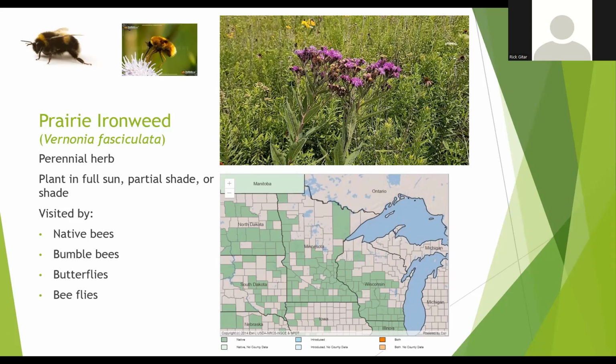Visited by native bees, bumblebees, butterflies, and bee flies. And you can see it's more of a Western species, but it is native to some parts of Minnesota, including St. Louis County.